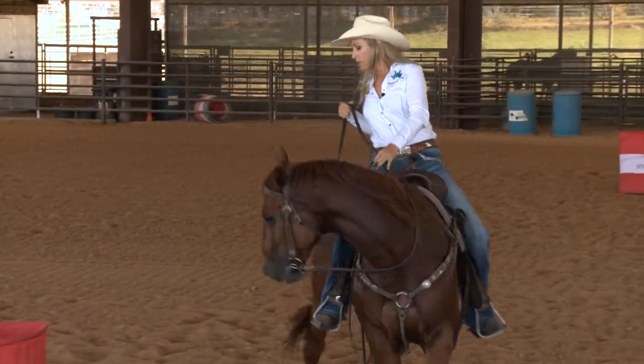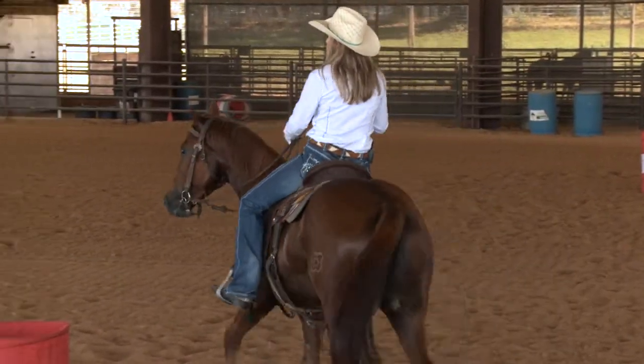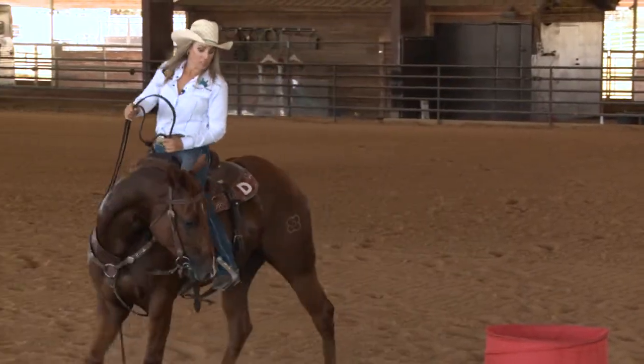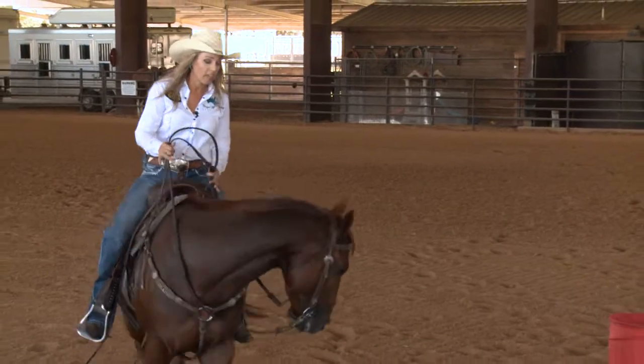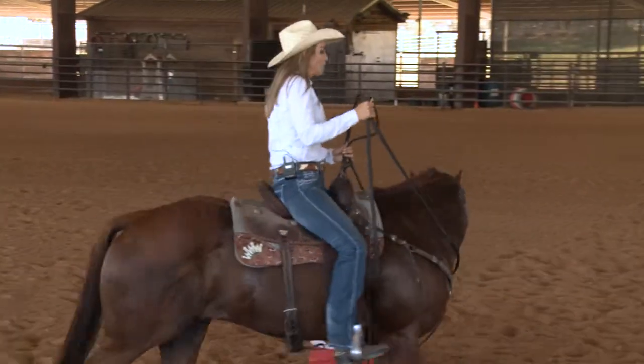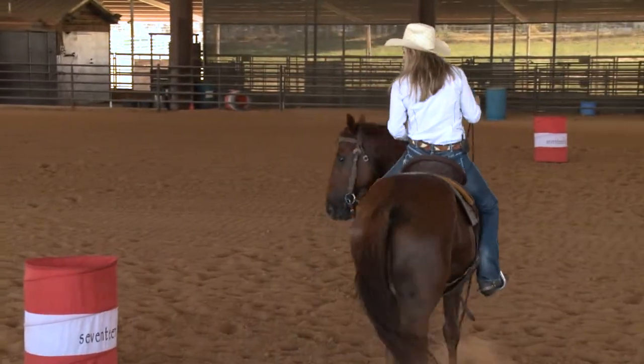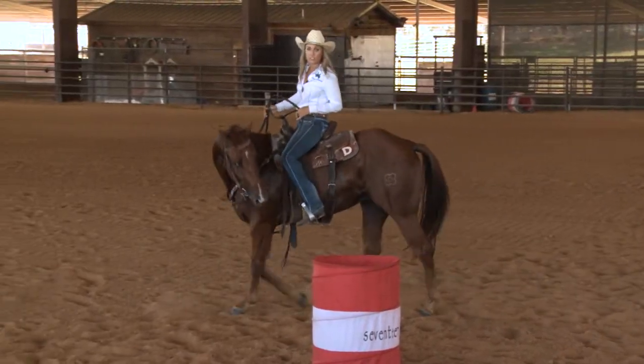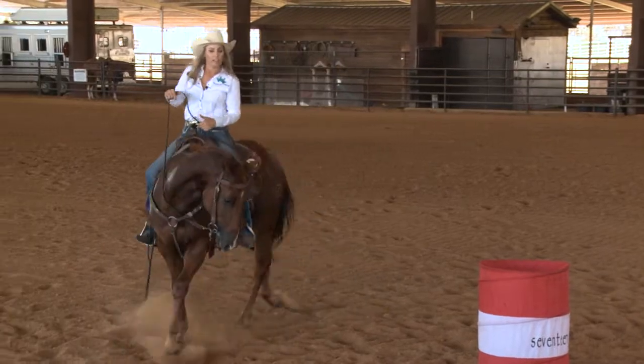So if you don't really understand how to break a horse in the rib cage, just think of it like you really got to use your inside leg, and it's shocking how many horses can't. This is a very common problem and something that I spend hours teaching young horses, and I do it just like this. I do it by walking circles, and a lot of times as an aid, I'll use a tire.